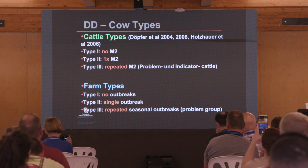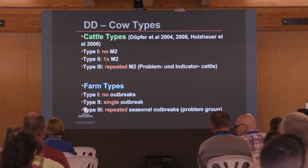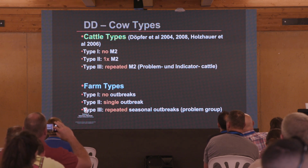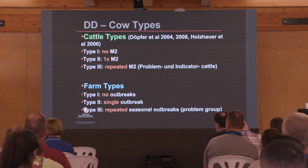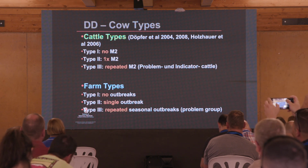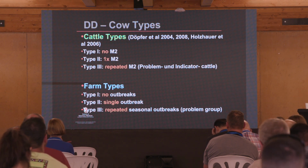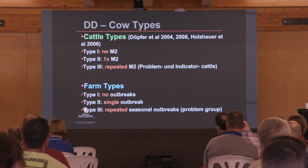So an animal, I'm in the upper half of this slide, a cow that is of type 1 has no M2 lesions, so no active ulcers, during a long period of time. A type 2 cow is the one that has it once and then does not reappear for a long time. And the type 3 cow is the one that has these repeated M2 lesions. Every 14 days, she comes back, and whatever you use in terms of topical treatments will not help this cow much. She just keeps cycling through the different M stages and comes back with repeated M2 lesions.